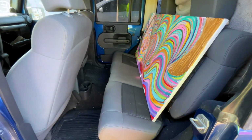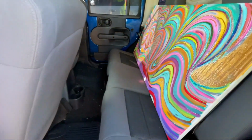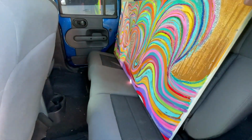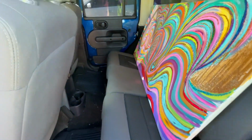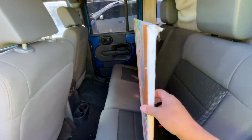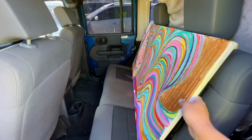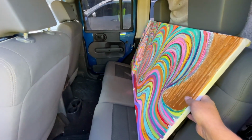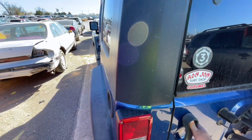Now I am using external microphones. I'm using the Rode wireless Go mics. All right, so this is not the factory audio. This is definitely way better. But everything you're going to see this week, and you're going to get 6 Copart walkarounds this week, Tuesday, Wednesday, Thursday, Friday, Saturday, and Sunday will all be Copart walkarounds this week. I'm sorry guys if I'm looking at this a little more than normal.